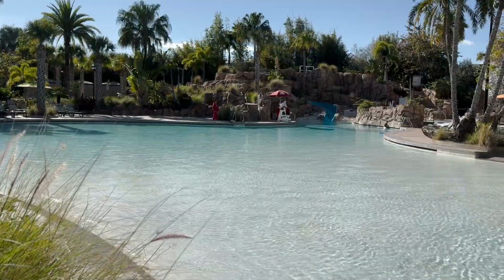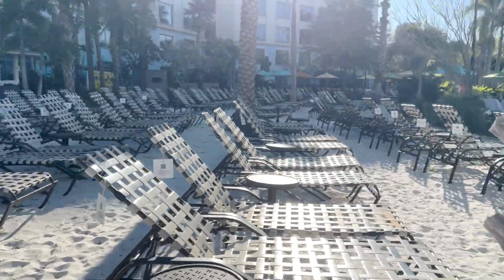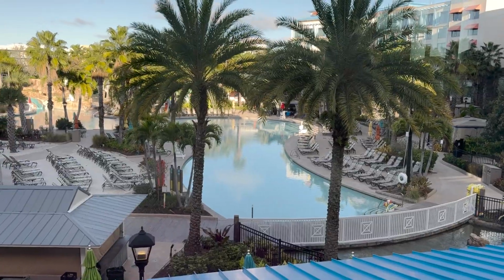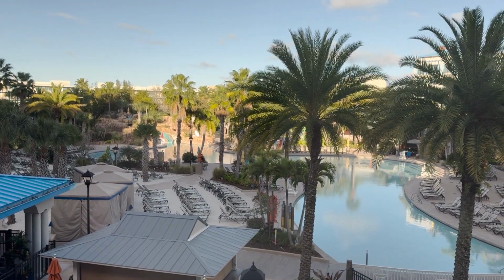But size isn't everything when it comes to pools, right? What makes this pool so special? So it has a massive lagoon style and cascading waterfall surrounded by lush tropical landscape. But that's not all. There's a water slide, a children's play area, private cabanas, and it's all surrounded by white sand beach.